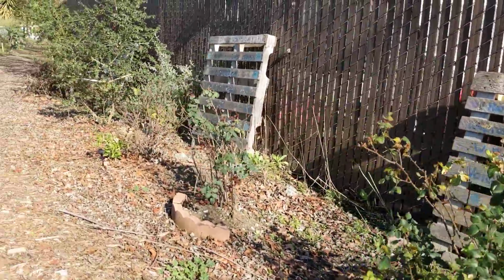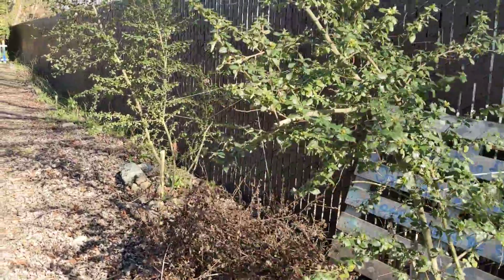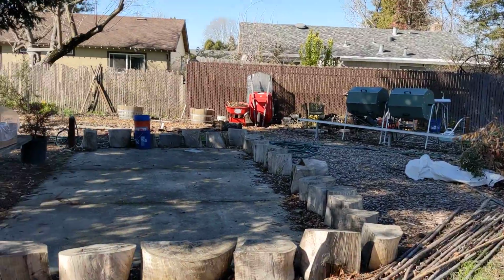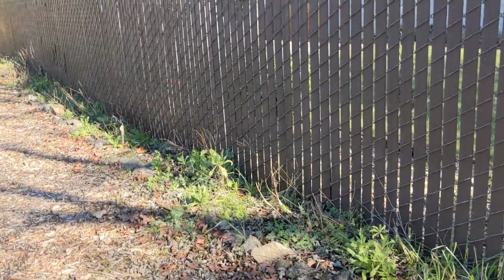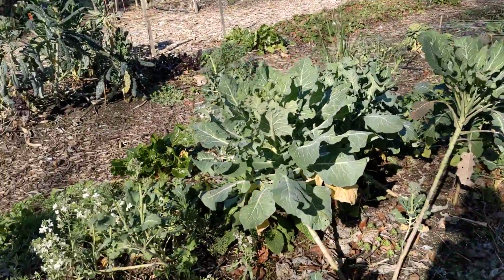There we go, there's our roses and our ceanothus along the fence. And then here's a nice view of the whole garden area. And here's our first bed. We've got the lavender. This is where our broccoli and our cauliflower and our Romanesco are.